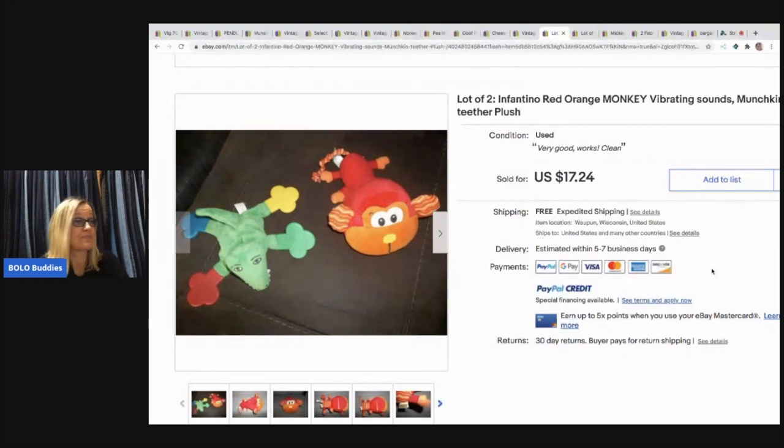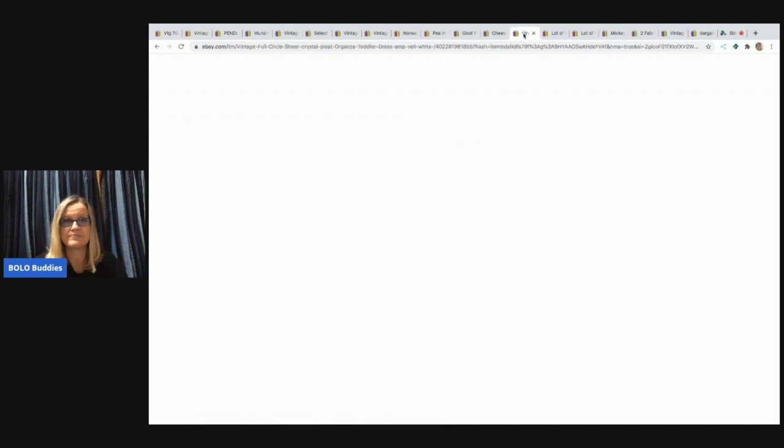So let's see where she got it. She got this for 50 cents at the thrift store, and she sold it for $17.24 with free shipping. So you guys know these are tiny. They're probably like 5 ounces or less, so probably ship for $3, $3.50, something like that. So really great return on our money.